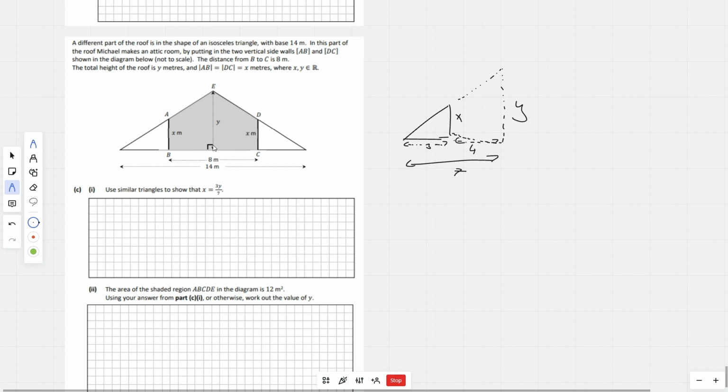So how did I get that? This is right the middle point. So of this, it's going to be 7 here and 4 here. So remember that this is 8, so half of 8 will be 4. And then this here will be 3. So what I can say is the relationship between X and 3 is the same as the relationship between Y and 7. So what I'm saying is right side over bottom is equal to right side over bottom.